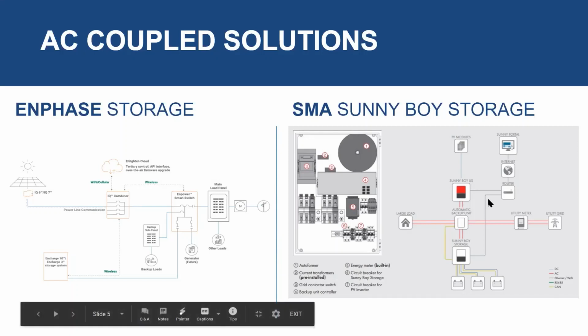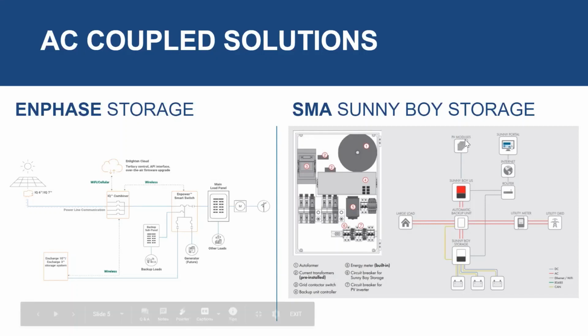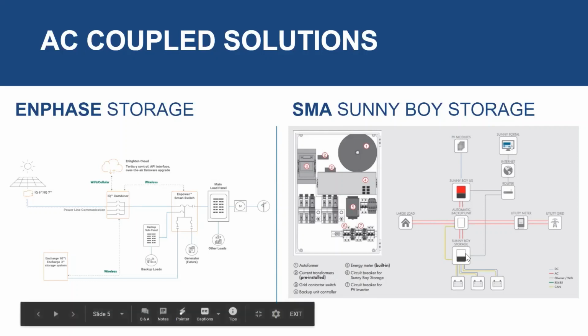So let's just go through the diagram a little bit. We start with the PV and we go to the Sunny Boy, a great traditional string inverter, PV inverter, grid tie for SMA. Then the AC output is going to go into the Automatic Backup Unit. Great. We're going to feed our house loads. This also is going to be fed from the Sunny Boy Storage.